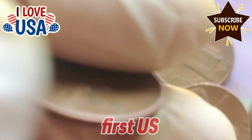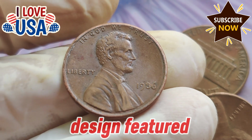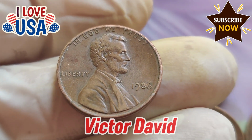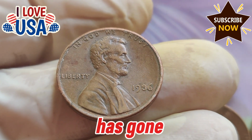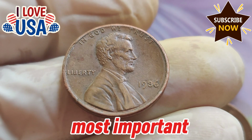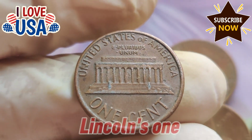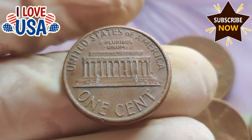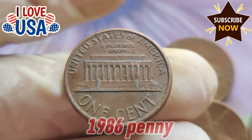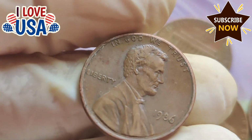It was also the first U.S. coin to bear the face of a real historical figure. The original design featured wheat ears on the reverse and Lincoln's portrait on the front, designed by Victor David Brenner. This coin has gone through only a few design changes over its century-long history, with the most important being in 1959 when the Lincoln Memorial was added to the reverse to honor Lincoln's 150th birthday. That memorial design remained in place until 2008, and the 1986 penny sits right in the middle of that modern era of circulation.